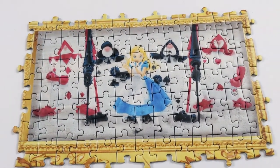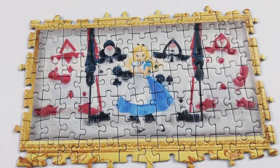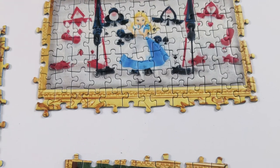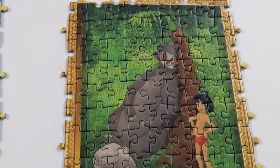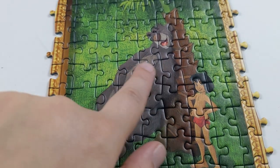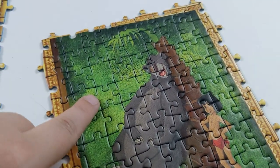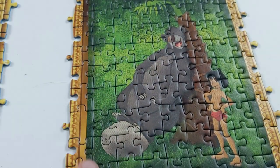Alice was quite distinctive as well, though I had some trouble finding her blue skirt. It kept ending up in the wrong pile. And here's a Jungle Book one. It was quite hard to find the tree and blue, but these ones were quite easy to find. The green pieces were quite easy to spot.